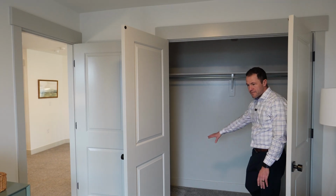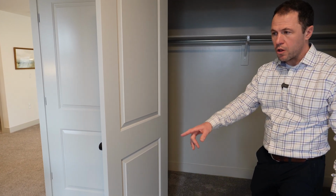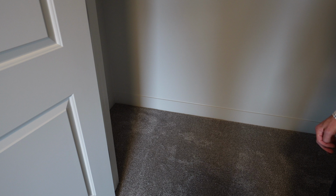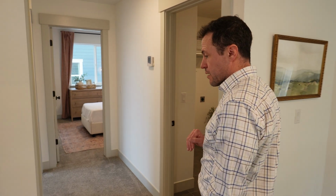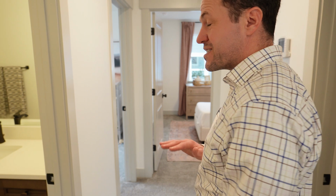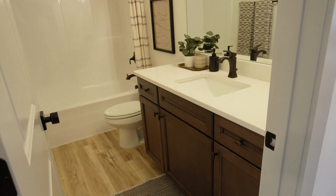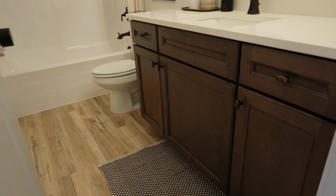And even if you thought this is a little bit small, that dresser right there could fit very easily into here. This is not a 2-foot closet. This thing's 3 feet deep, so you could fit a dresser in here, no problem. This comes with 2.5 baths and 4 beds standard. No upgrade. So this is going to be your main bathroom for the bedrooms up here.